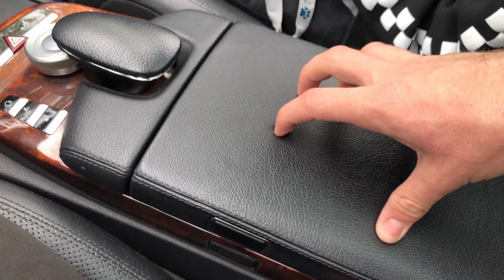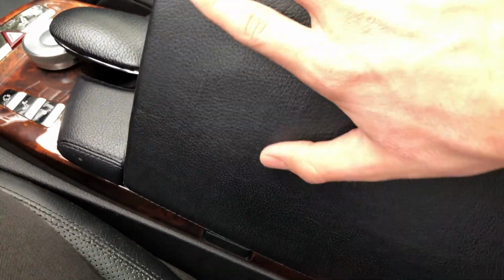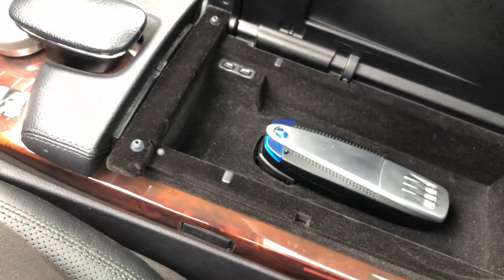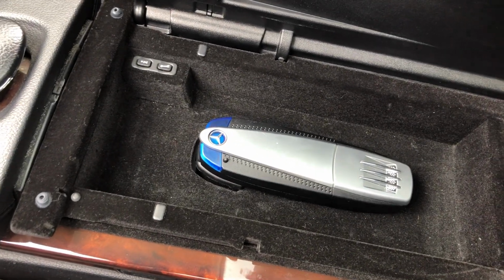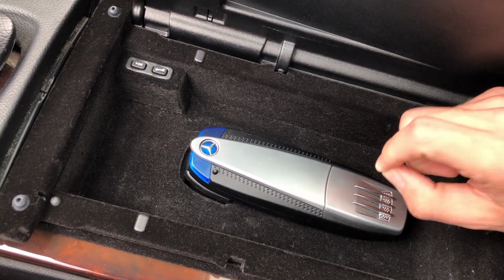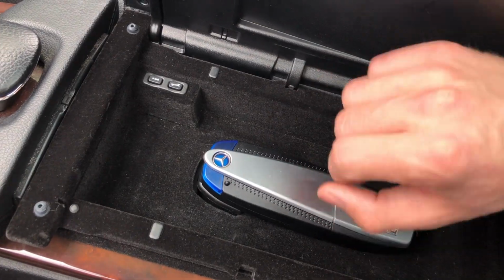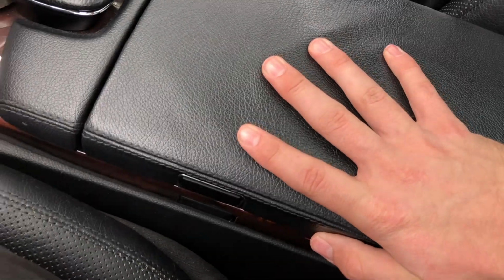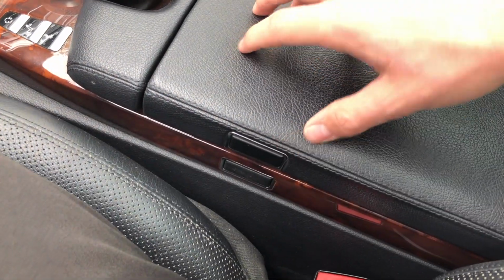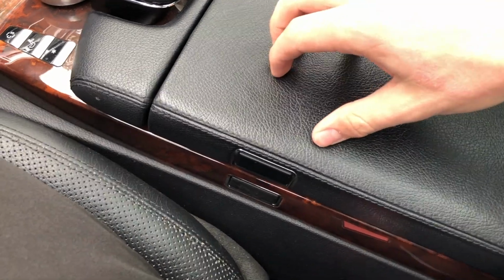This center console is very cool as well, as it is a dual opening center console. Press the button, you can open it from the passenger side. Press this button, you can open it from the driver's side. And when doing so, it will reveal a Mercedes-Benz remote. I am not exactly sure what this remote does. However, I'm sure it operates something with the infotainment system as well. And continuing with the main center console, as you can see, there's a little bit of a storage area that is designated for the remote for the infotainment system.